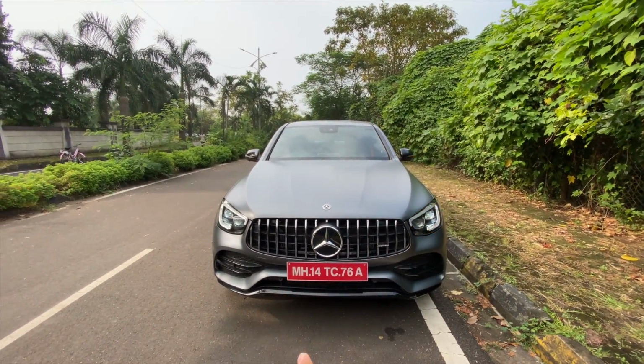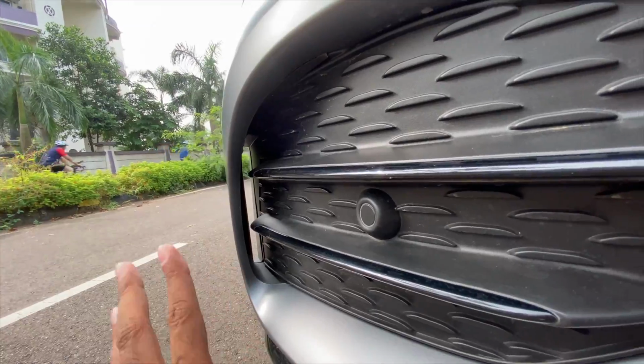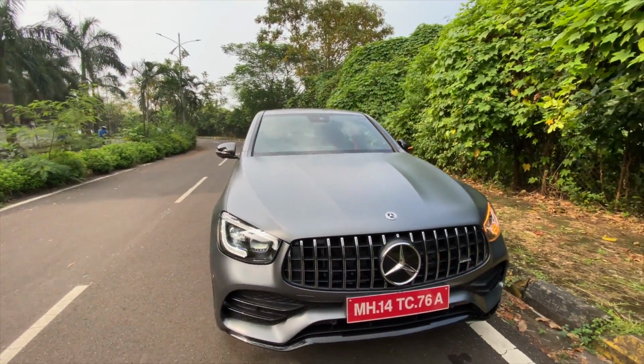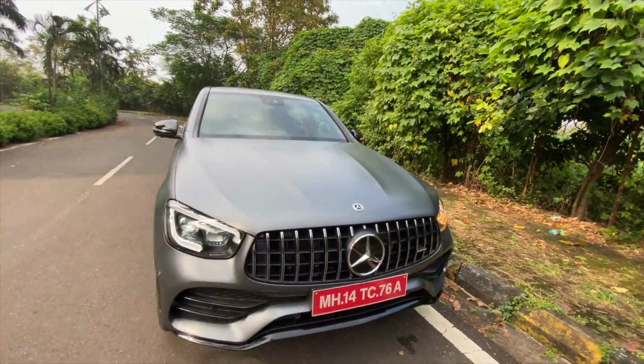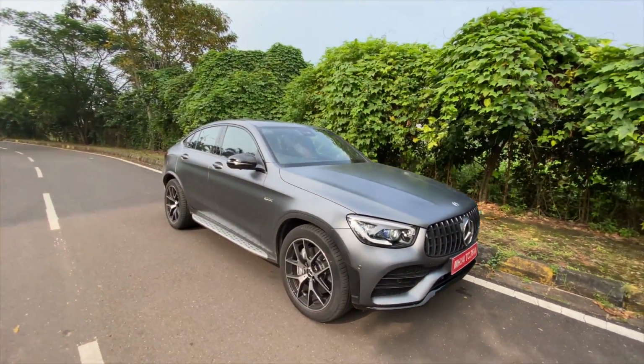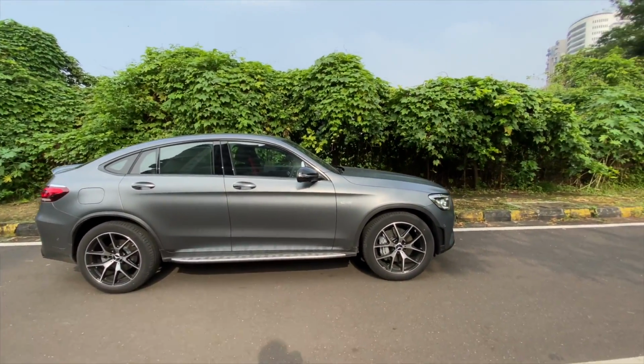You get front parking sensors. This is a functional air curtain as well. So aerodynamics have been taken very seriously because after all, it's an AMG. This is the towing hook, massive grille so that breathing is not an issue here at all. Coming to the side of the car, again, it looks aggressive. Lot of AMG bits here, but let's get to the wheels of the car.